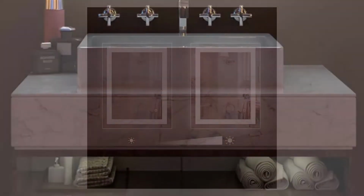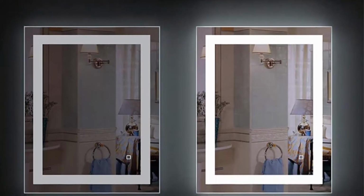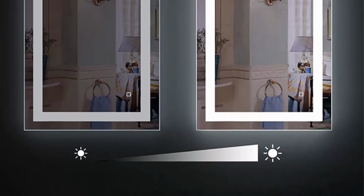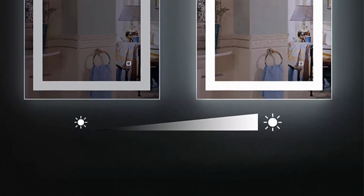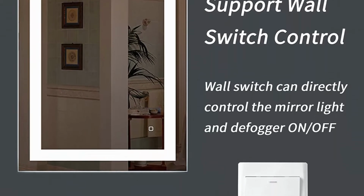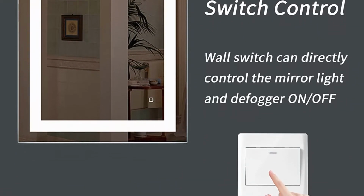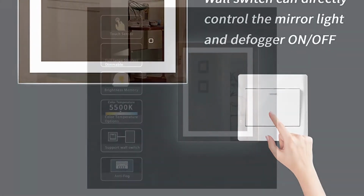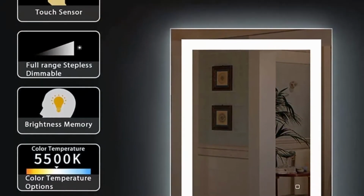Support wall switch control. The wall switch can directly control the light on/off as this mirror is equipped with a memory touch sensor. This touch can control light brightness dimming. This product is ETL certified to meet safety standards, and all the UL listed electronic parts are covered by safety housing. Anti-fog function helps to keep a always clear reflection image.